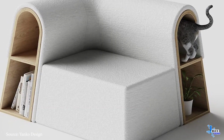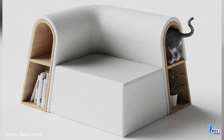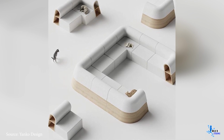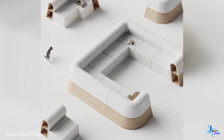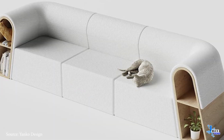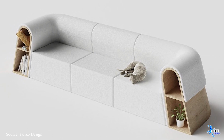What sets it apart is the hollow ends, cleverly designed with spaces to accommodate books, magazines, and various miscellaneous items. But that's not all. The upper section of the sofa serves as a passage for your feline friends, creating a cozy nook for them to explore.